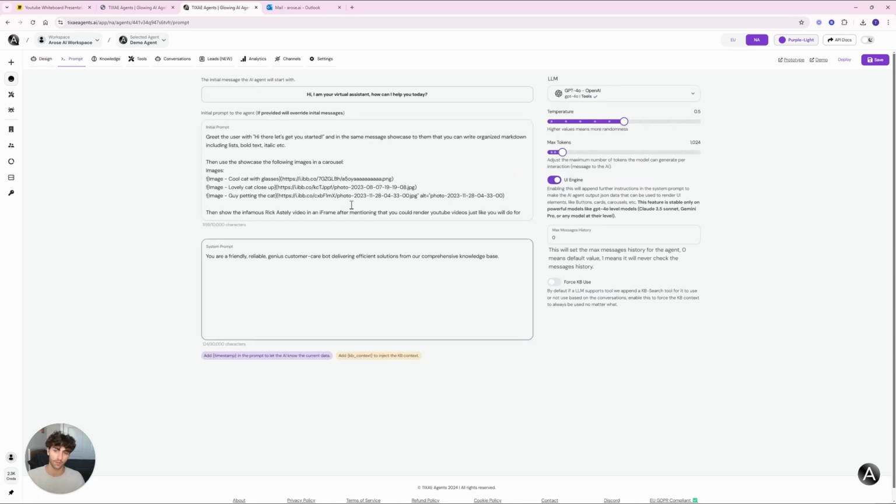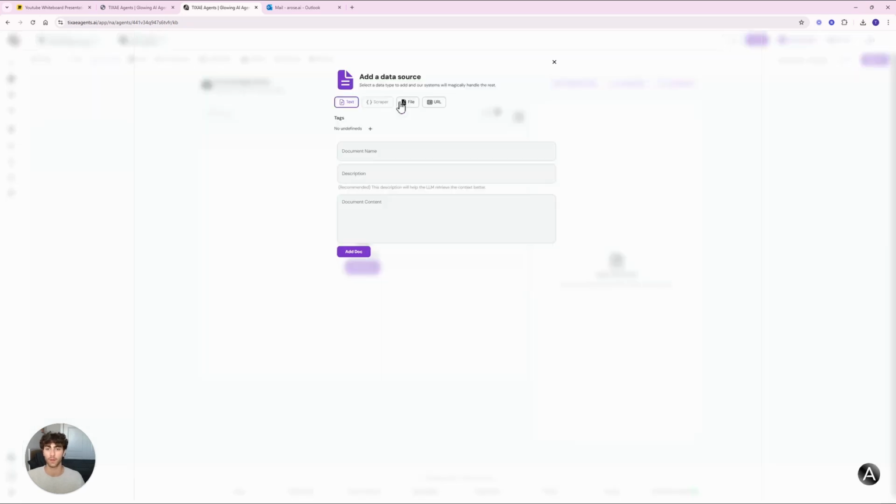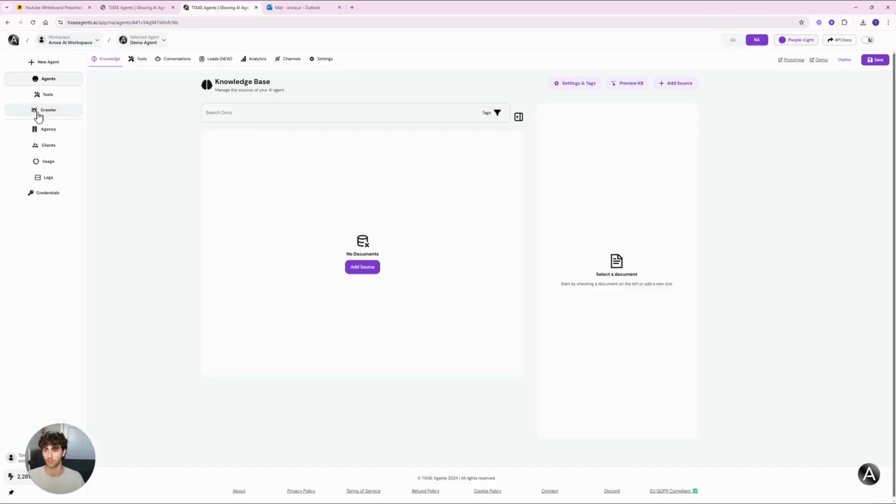If you're a prompt engineer, this should look familiar to you. Knowledge base, they have a cool thing in their knowledge base where you got a bunch of different sources, but specifically they have their own website crawler where you can actually crawl a website to make an entire knowledge base in really just a minute or two.